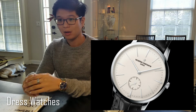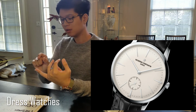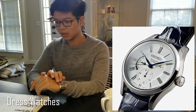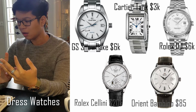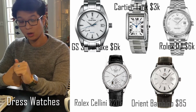With the dial, like I said before, it's going to be a very simplistic dial. It's going to be one common color. It's going to be very understated. With dress watches, you're going to see mostly stick dials, which are very thin rectangular markers, or Roman numerals that take place around the hour markings. The common examples for dress watches are the Grand Seiko Snowflake, the Cartier Tank, the Rolex Datejust, the Rolex Cellini, and the budget option and fan pick is the Orient Bambino.